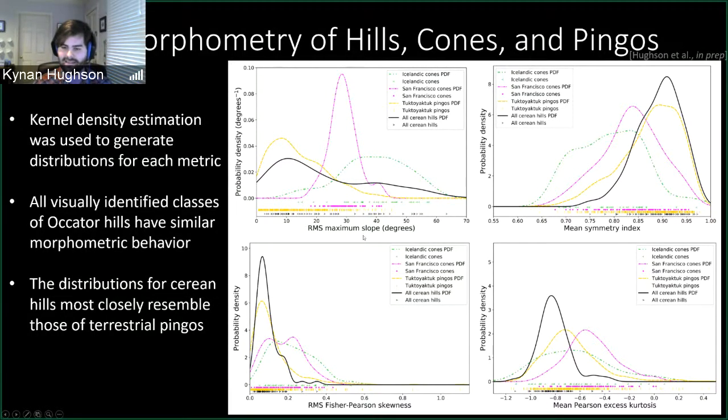In this case, it's the root mean square maximum flank slope for hills, their symmetry index, that measure of evenness versus oddness, their Fisher-Pearson skewness, so how much they're skewed, and their excess kurtosis, again, that measure of how quickly they terminate. And what's really interesting is that from the statistical derivation of these functions, we see 2 things.